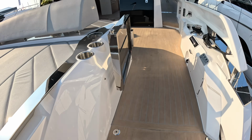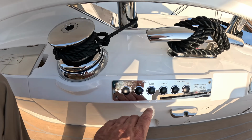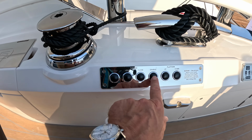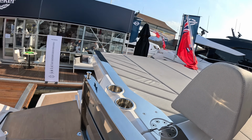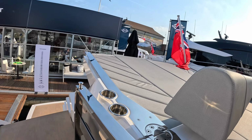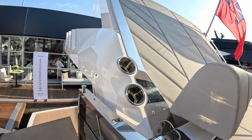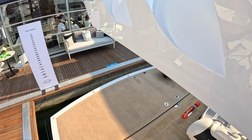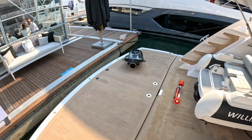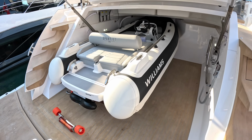So what we're going to do is head up here and we are going to prod on this little panel, enable and open, and up she rises. There we go. Now this will take a Williams Sportjet 345. There's one in here, as you can see.